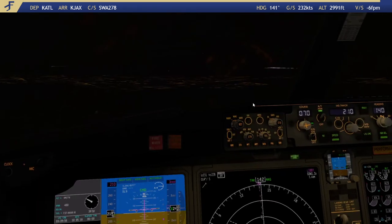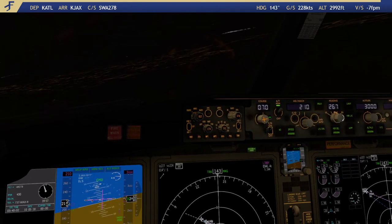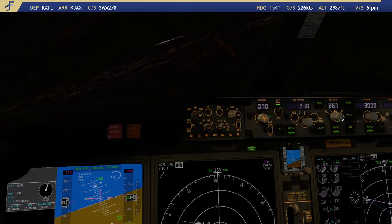Affirm, we've got the field in sight, Southwest 278. Right, do you need a right 270 degree turn, or can you make the runway if I give you a left for the visual? Oh, we're a slippery plane here. We need to go right to slow down a little. Alright, if you would make a right 270 degree turn to runway heading at 080, clear visual approach runway 8. Alright, right 270, and then clear for the visual, runway 08, Southwest 278.